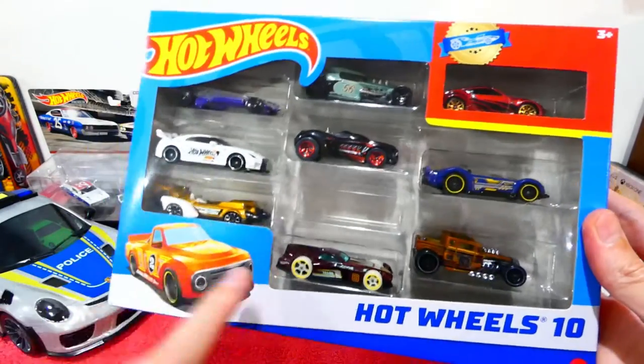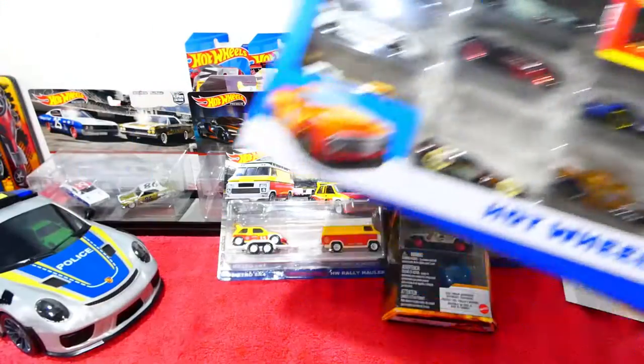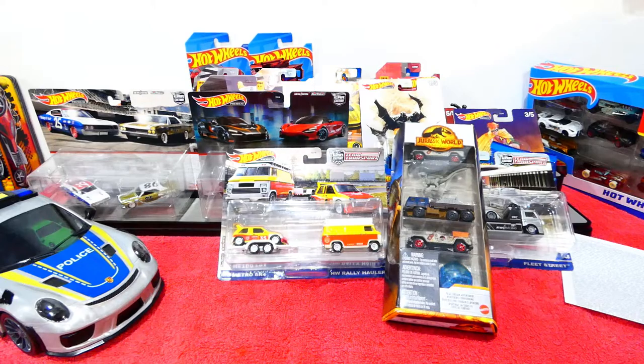There you go. I'm probably going to open this anyway, because I want that out of there and I want that out of there. So yeah, for $8, I'm happy to buy it, even if somebody has returned it, because it's still way cheap for 9 cars.